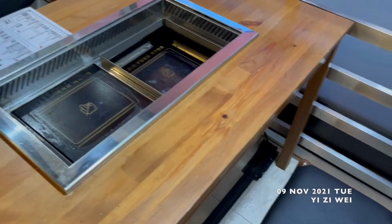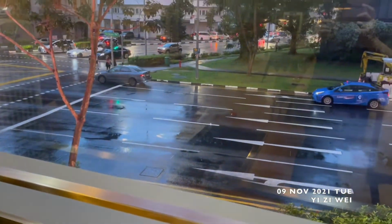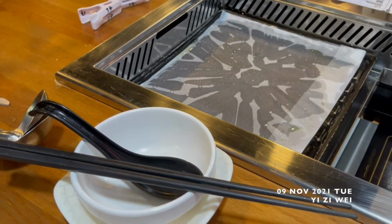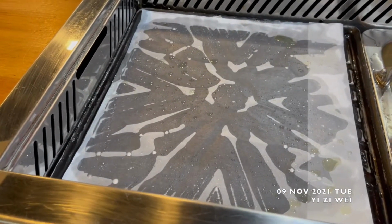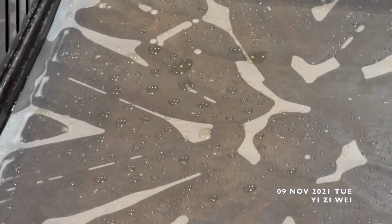Here's my table and seat. The view outside is not too bad. Here's the table setup. Let's have a closer look at the oil that will make us all fat.